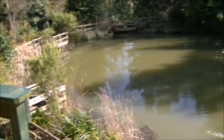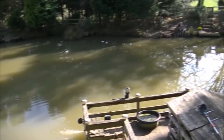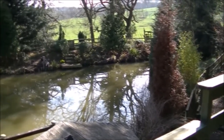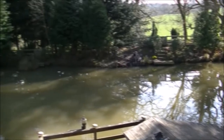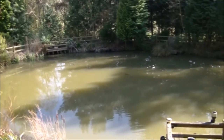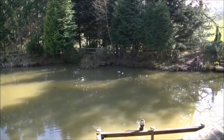So this is looking off the raised deck, just near my log cabin, down into the pond. Pretty good view. It's none too green at the moment though, around the sides. Still looks a bit bare, still very early in the season. And I can't see that little water hen anywhere. I think it's hiding underneath one of those platforms.